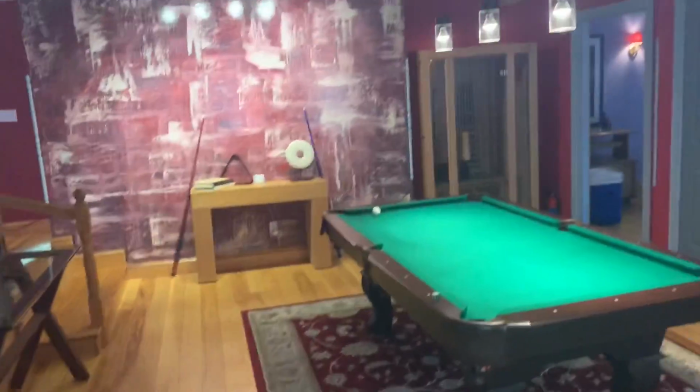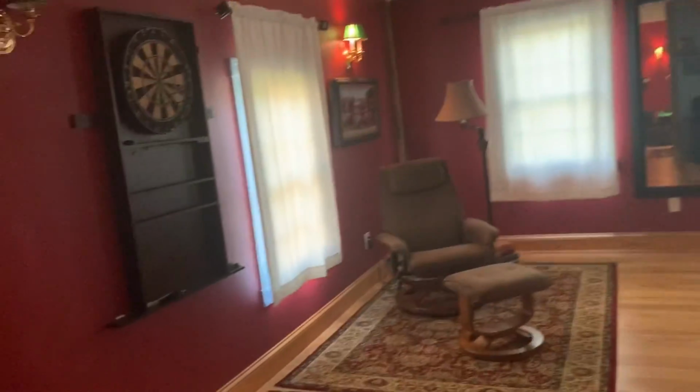So you come in through the entry door, and then the first thing you see is the pool table, and there's a sauna over there. And then, oh my God, they're playing Billie Eilish. This is the room.